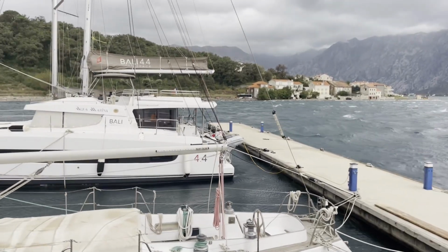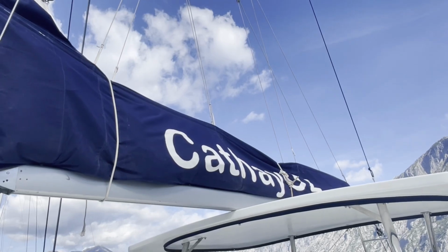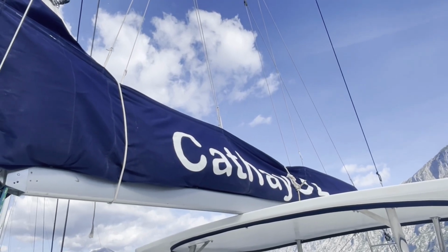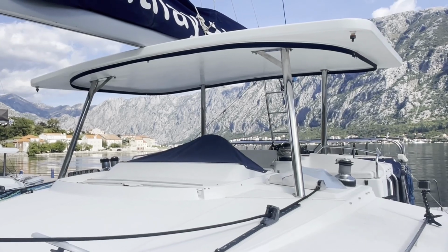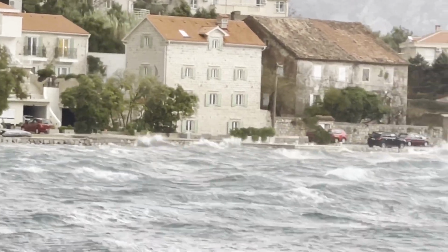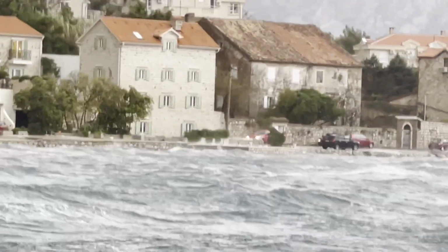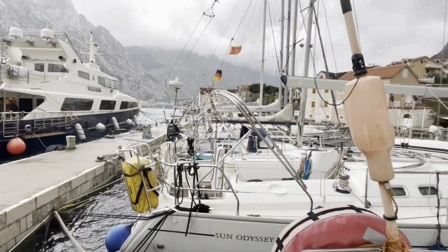It starts with just a strong wind from the south. It's enough for you to double check all the lines and make sure everything is secure. Because we are in an area known for strong wind, we've already removed the clears from the flybridge and the covers from the cockpit. In our small marina, we are protected, but still the boats begin to dance.